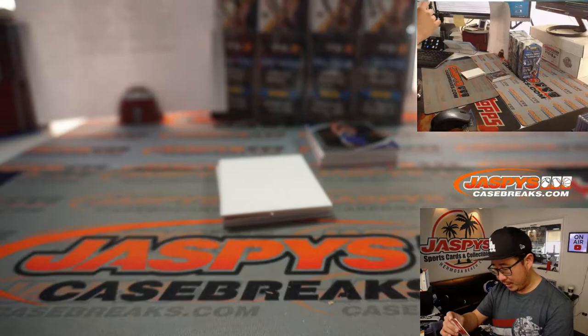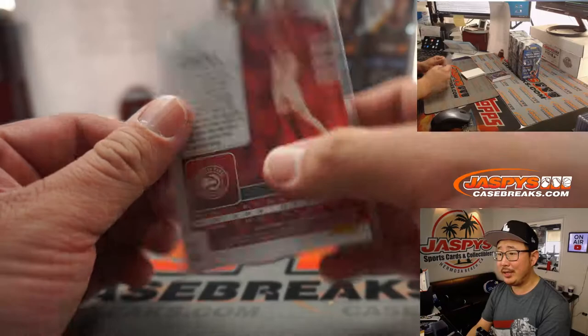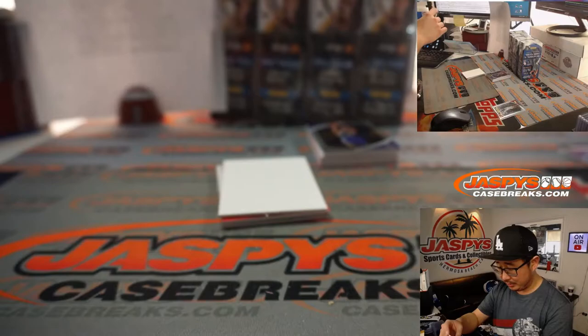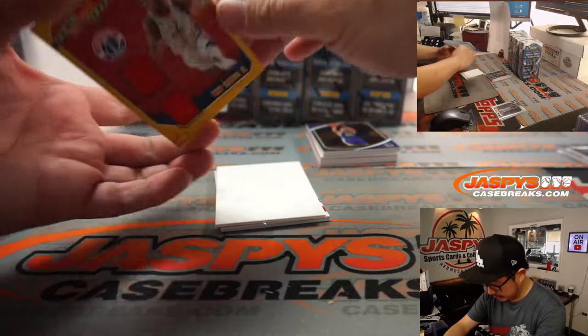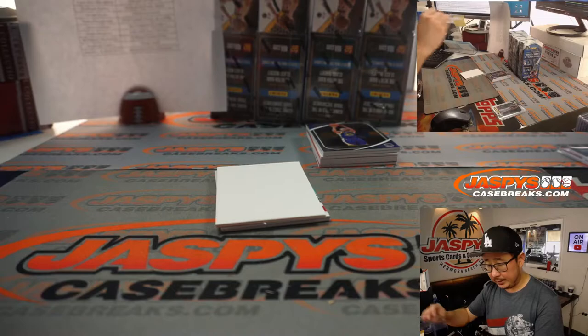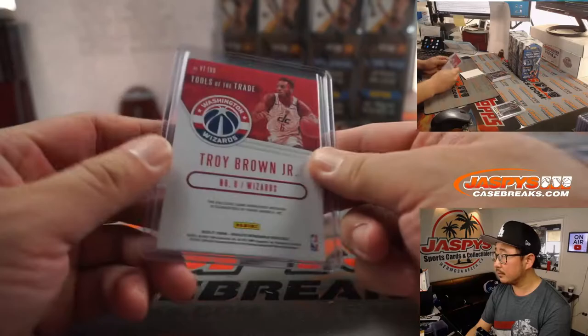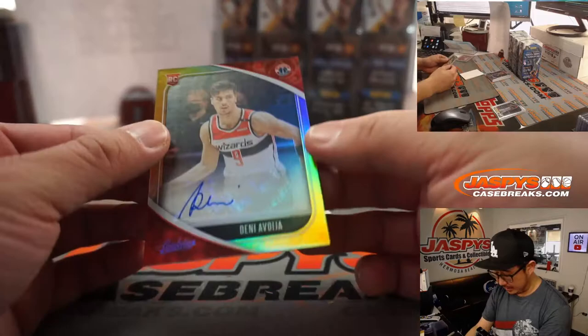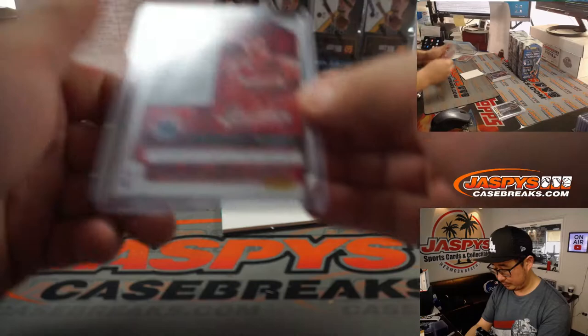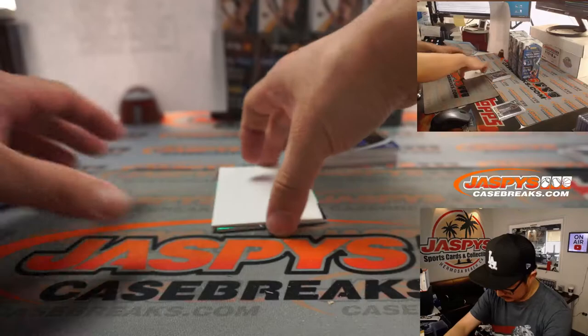Former USC guy. I keep forgetting that he played with the Ball Brothers. So he's from around this area. There's LaMarcus Aldridge. He's going to get traded. Where does he go? We got Troy Brown Jr., dual relic. LaMarcus Aldridge goes to the Spurs, by the way, Rob, with the Spurs. Troy Brown Jr. is going to go to Mark and the Wizards. We got Denny Avdija autograph also going to Mark and the Wizards. There you go, Mark. That's not numbered. And this is a base card back here. It's Karl-Anthony Towns, numbered to 49.